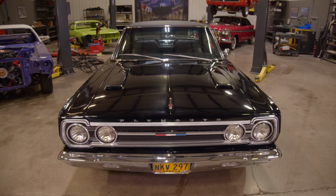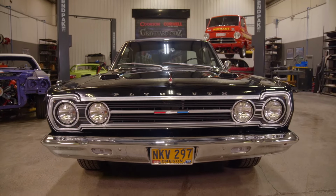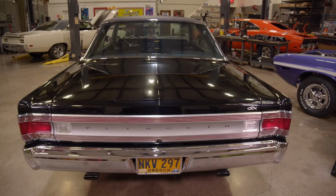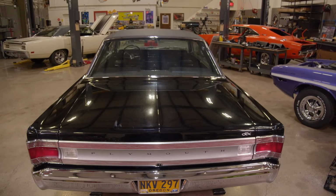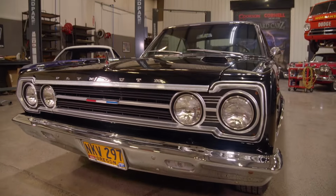So back then I was doing a car a year. At the best, I was doing a car a year. That was one of those cars. So we did a complete restoration transformation over to a GTX. Started life as a 318 automatic sport satellite, ended life as a tribute to a GTX 440 Super Commando automatic transmission, black on black.